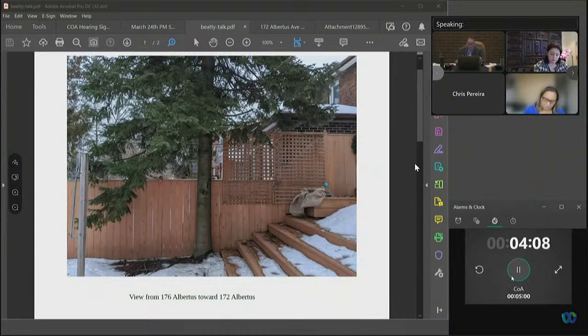And I know that you don't deal with forestry, but this is just to do with the length of the house. If you could scroll up to the first image there.